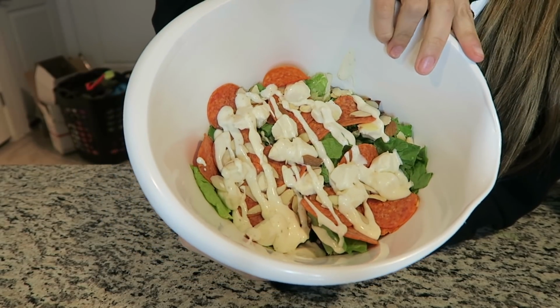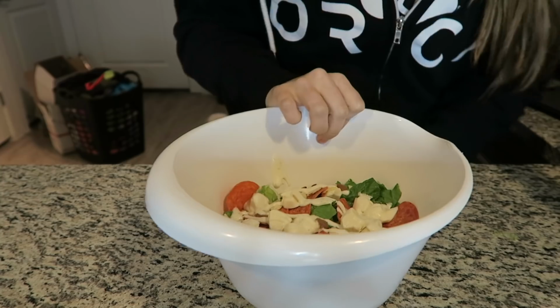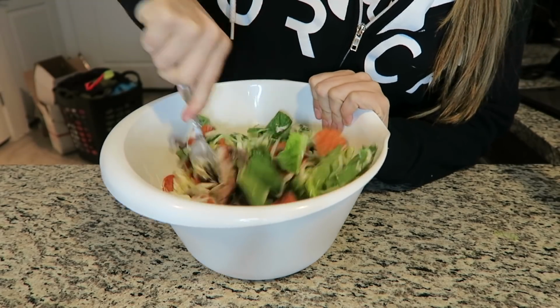And here is my salad I just threw together. I topped it with some ranch. What I'm going to do is take a fork, which is why I put it in this big old bowl, and then I can just mix it all together. My salad was delicious, and now I'm headed out the door.